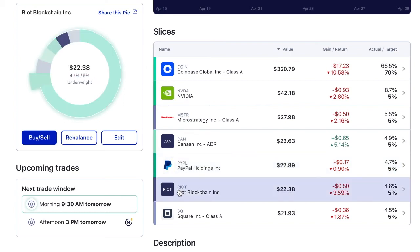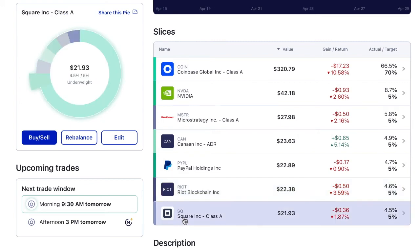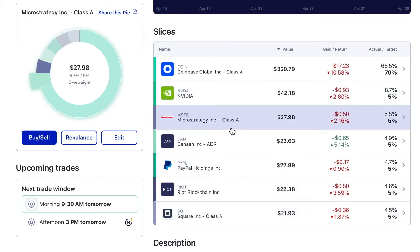Riot, they do Bitcoin mining. They're basically one of the biggest Bitcoin miners that are on the stock market. And we have Square here, and Square has Cash App, they have Venmo, they have all the little Square point of sales stuff. And they also have a ton of Bitcoin. All these companies basically invest in Bitcoin, and they have a ton of Bitcoin.